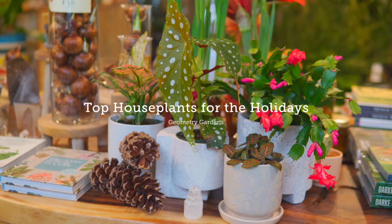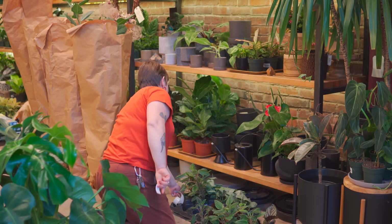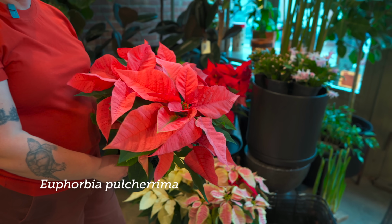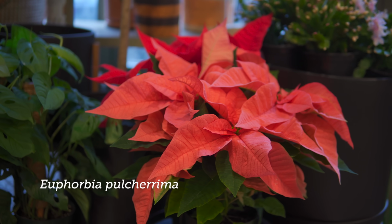My name's Rudy, and we're at Geometry Gardens on Grand Street between Wythe and Kent in Brooklyn. So this one here is Poinsettia, which you may have seen all over the place every holiday season. They are from Mexico, and they are in the Euphorbia family.